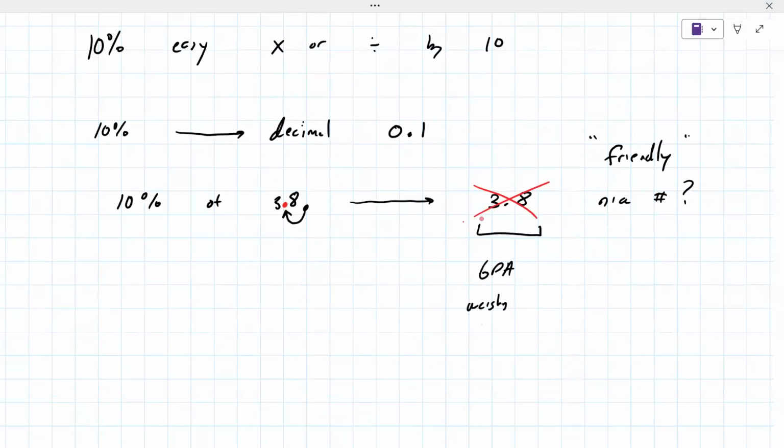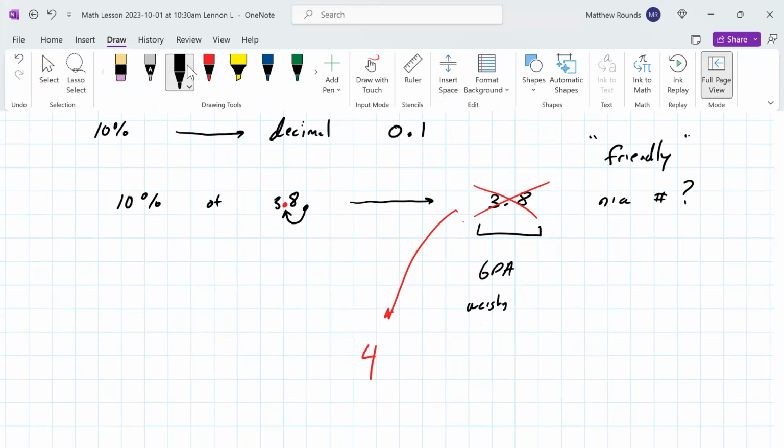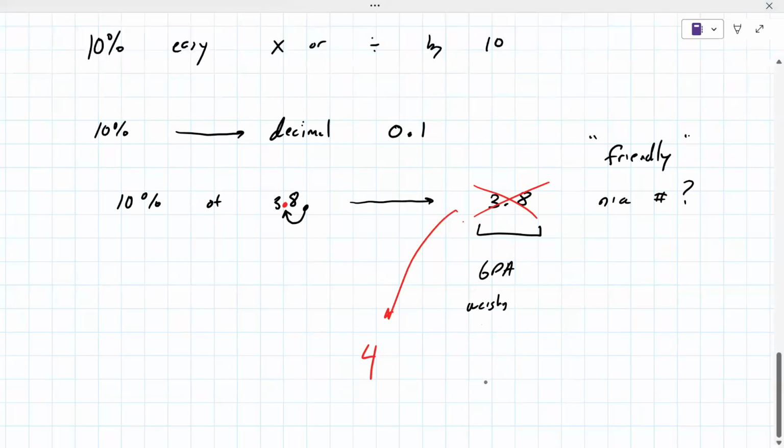Well, it's near four. Is four a friendly number? I would think it would be friendly. You can think of four as a number that we might use regularly. If you tell someone, hey, grab me four items off the shelf, that's pretty clear. But if you say, hey, weigh me 3.8 bananas, that's going to be a little bit awkward. So sometimes the answer has to be meaningful as well.